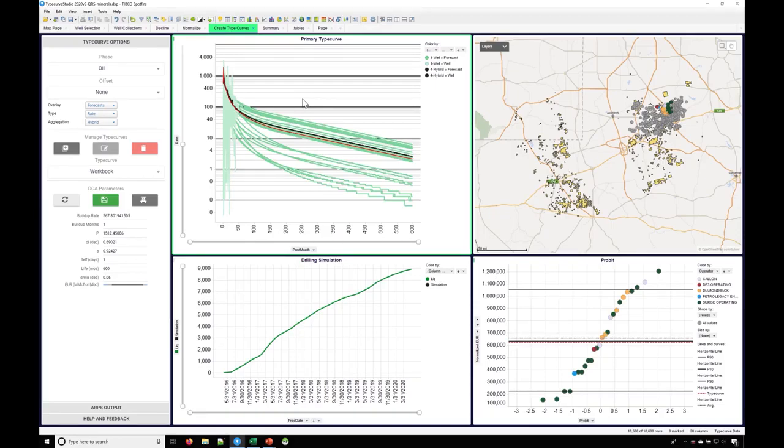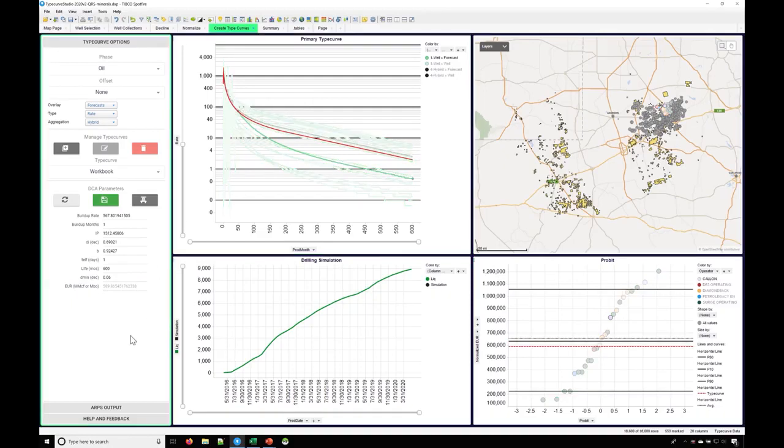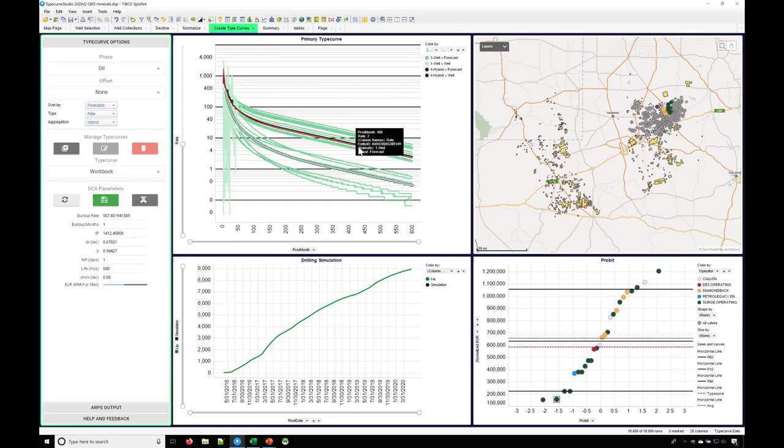So what I'm going to do is reduce the IP on this one. Reduce the IP, adjust the decline. And as I'm adjusting this type curve, you'll see on the probit plot that I'm getting closer to this SPEE recommended territory in between the mean and the P50. Looks like qualitatively my type curve is making a lot of sense.